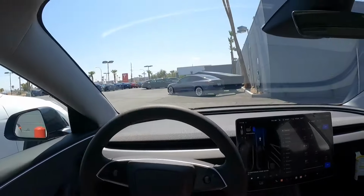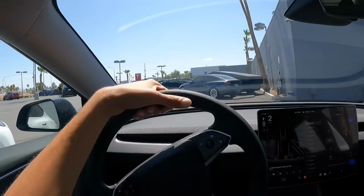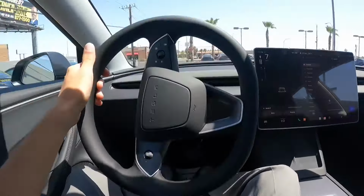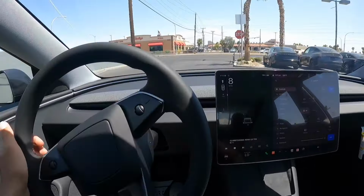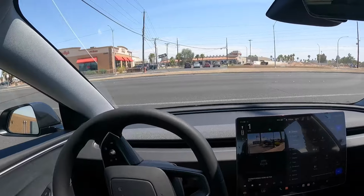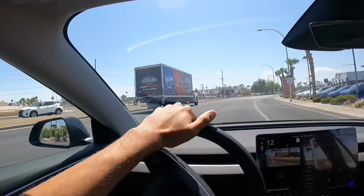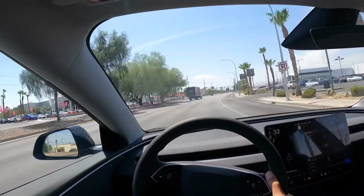Cool. All right, guys, we're gonna get going now. First drive. Steering feels nice. There's Aiden right there. The Performance. Alright. Watch me scrape the front end already, coming out of here. Alright. Very smooth so far. Feels really nice.